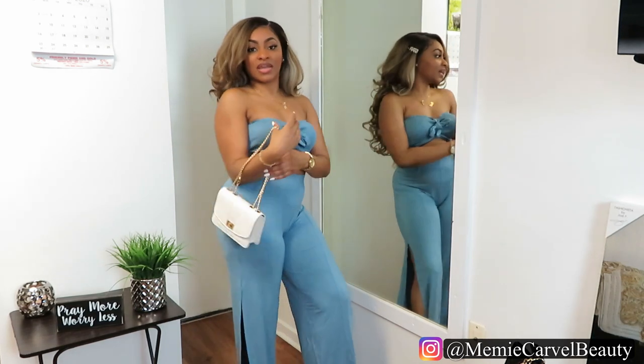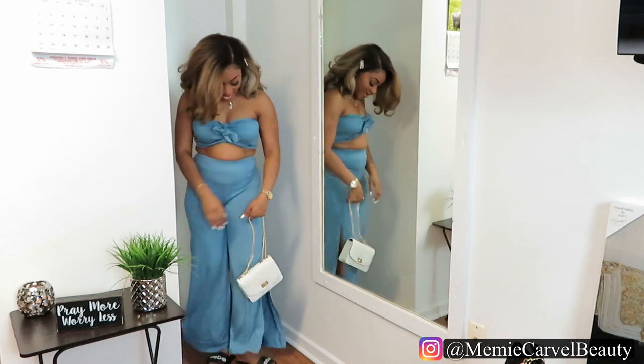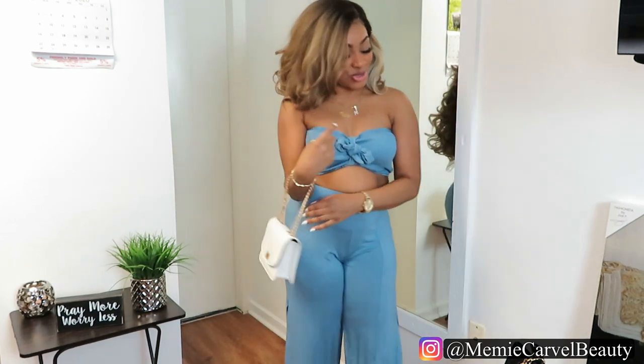Super cute. I think I'd wear flat sandals with these, but I think this outfit is so cute.